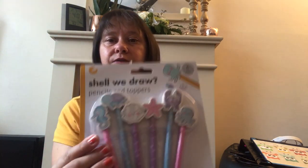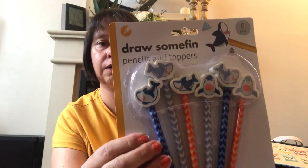Shall We Draw, which has got like these for the girls, and then for the boys it's like these sharks. So I'm hoping to do something like a Pictionary game, and maybe have again a water theme, sea theme as well. We're hiding the shells around my friend's home. We're going to have a little buffet, some party games and things, and we might even have time to do a few crafts.